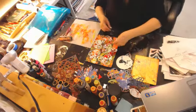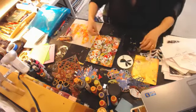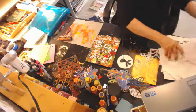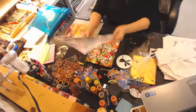All right, there's another little bit of wheel. There's one more right there. Oh, okay. Now, let me double check to see. Oh, I still have the back of this one. All righty.